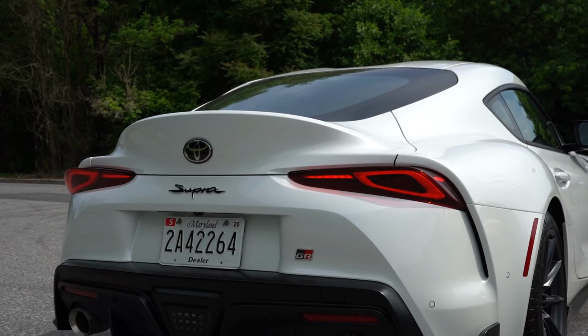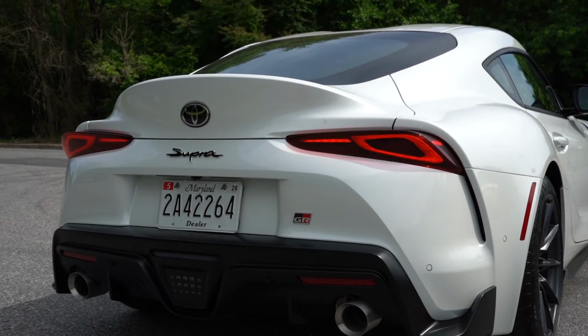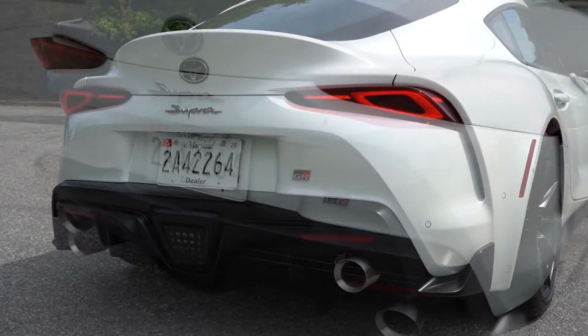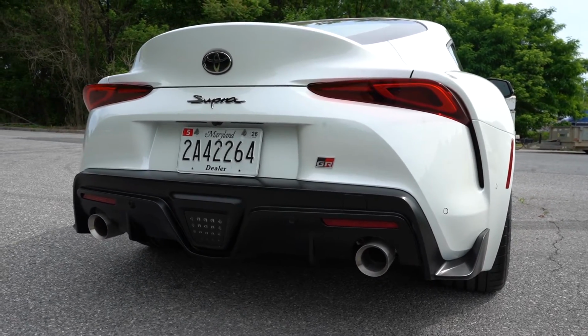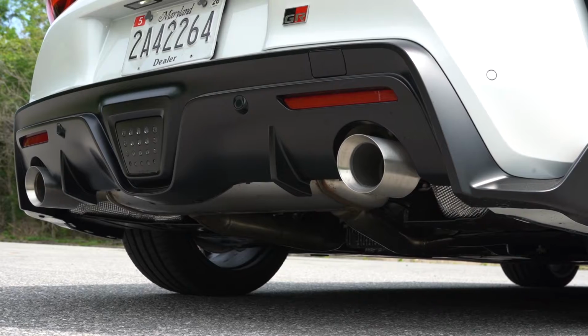LED taillights though do come standard across the board. You gotta love that. You got a little bit of that GR badging found right there. I don't know how to describe it, but it's right there, guys. Just below it all, you're gonna find a matte black rear diffuser that definitely looks good as well. And to the sides, dual exhaust outlets with chrome tips.